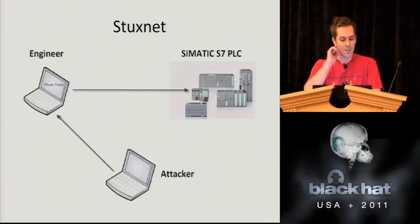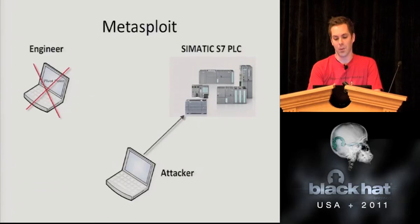So again, what sets this aside from Stuxnet basically is that Stuxnet really pivoted off of the engineering workstation and hooked into a library to be able to communicate directly with the Simatic S7 PLC. I'm not exactly sure why they did that, because they really didn't need to go through all that trouble when they could have just simply gone straight to the PLC from the worm, right?